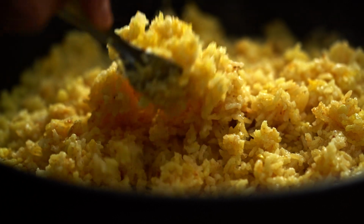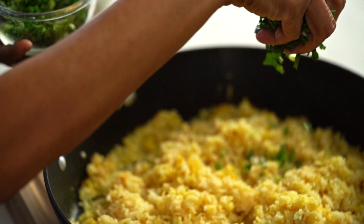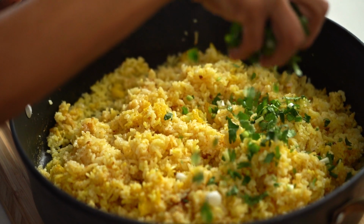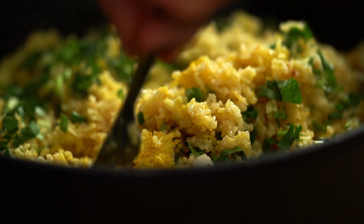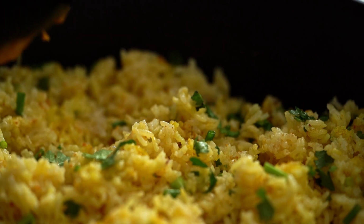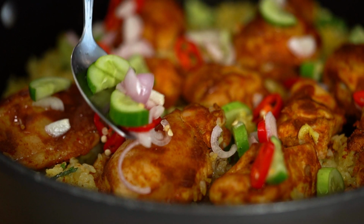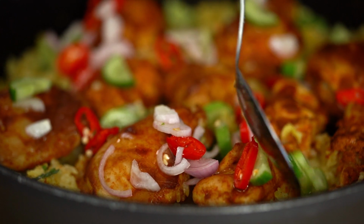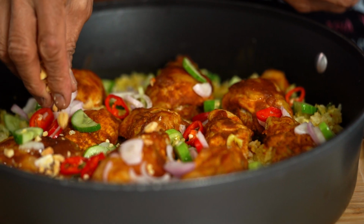Look at nice crispy meat. Perfect cook. Now I'm gonna put some herb in. I got spring onion and coriander. Then mix it up again. Now I put chicken on top. Sprinkle some of the pickle. Look at the color. And a little bit of chopped peanut.